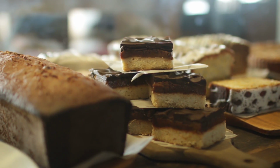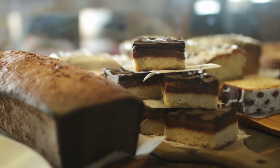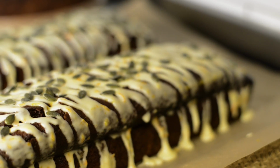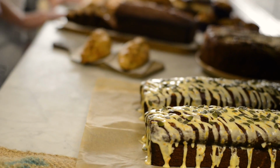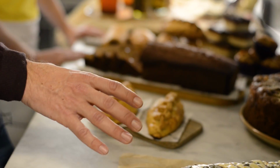Thank you for what you do, because your cakes are amazing. And I want everyone to know that they are all literally made fresh every single day here. Aren't they? Yeah. What's this one? This is orange raspberry and pumpkin seed loaf. Amazing. And did you say that's gluten-free? No, that's not gluten free. That one's not.